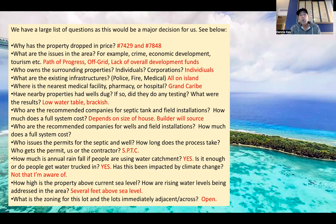All right, so first question they had is, why has the property or properties dropped in price? All right, so what would make a certain area of the island or a certain property go down in value? And we say down in value, down in price, because I really believe that as a whole, the island is holding its own when it comes to property values. We haven't seen any decrease at all in values. But what we have seen is some individual property owners will choose to drop their price a bit if they want to move that property off their books.